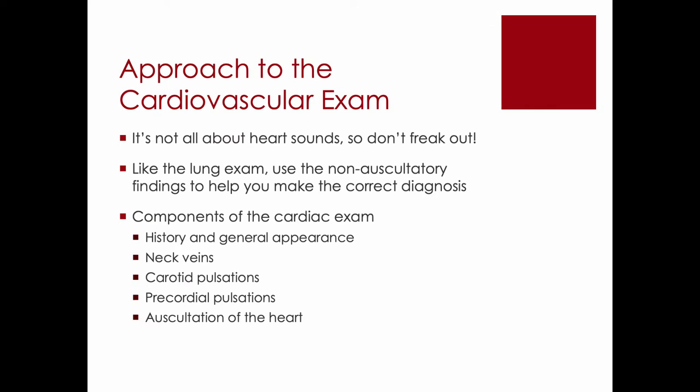So let's talk about the cardiovascular exam. If there's nothing else that I impress upon you today, I want you to understand that you should know what you're going to hear by the time you get your stethoscope out of your pocket. The cardiovascular exam is not about heart sounds, all right? It's taking all the information that you know and concluding what the problem is before you even listen to the heart. You don't even need your stethoscope most times. Okay? It's confirmatory.